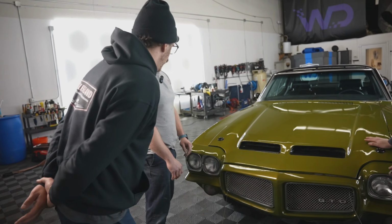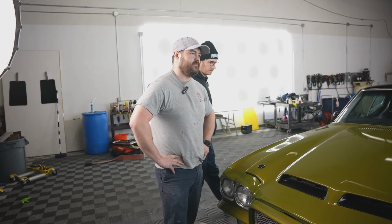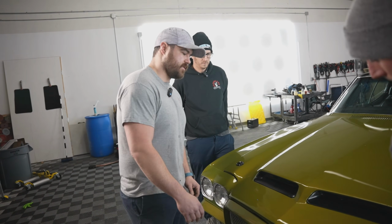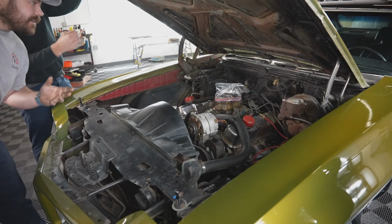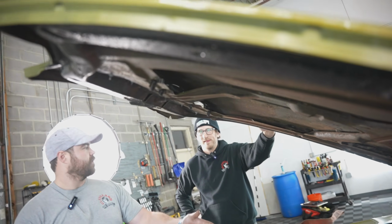Now, one of the questions we were getting a lot of in the community post is, if it's a true Ram Air vehicle, how would we tell? Well, let's go ahead and open the hood and take a look at the air intake. Because it's got scoops. It's wide open. Do you have the air cleaner for it? We do. It's clean and polished over there.